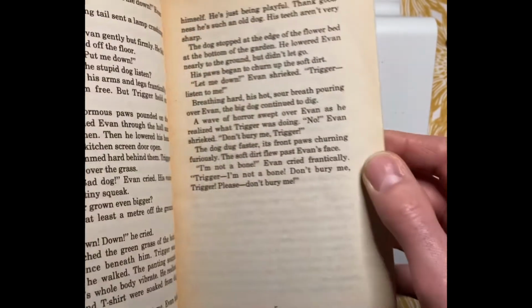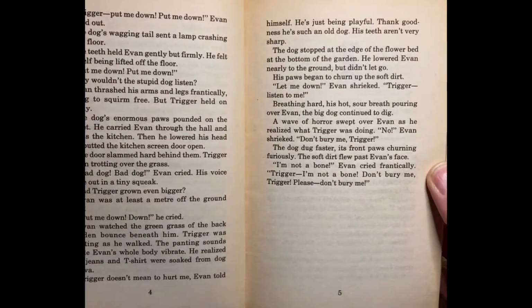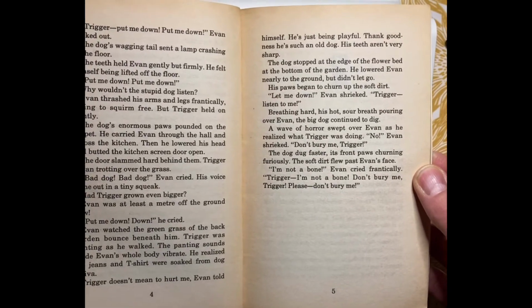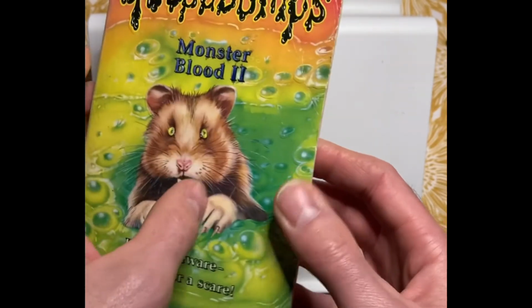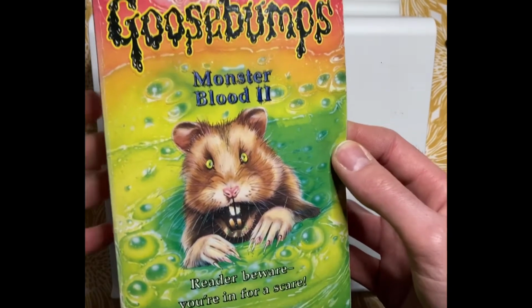The dog stopped at the edge of the flower bed at the bottom of the garden. He lowered Evan nearly to the ground, but didn't let go. His paws began to churn up the soft dirt. "Let me down!" Evan shrieked. "Trigger, listen to me!" Breathing hard, his hot, sour breath pouring over Evan, the dog continued to dig. A wave of horror swept over Evan as he realised what Trigger was doing.